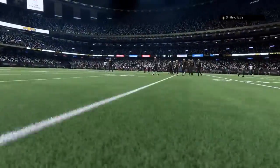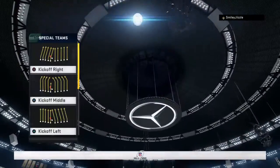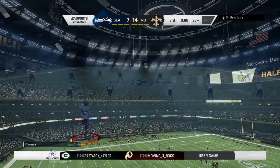So we come upon halftime here in this NFC wildcard matchup. As we'll get you over to Orlando, where standing by is Jonathan Coachman. He has our EA Sports halftime report.